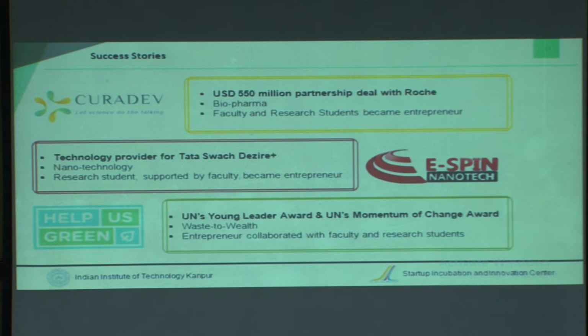Help Us Green is another feather in our cap, which I'm not sure if some of you have heard. They have been winning awards like anything in the last 6 months. They have won 3 UN awards in the last 6 months. They have been working with the flower waste that we throw around temples and the Ganges.